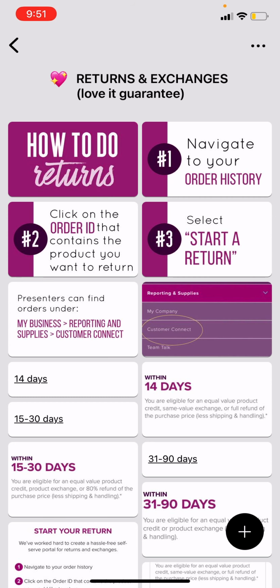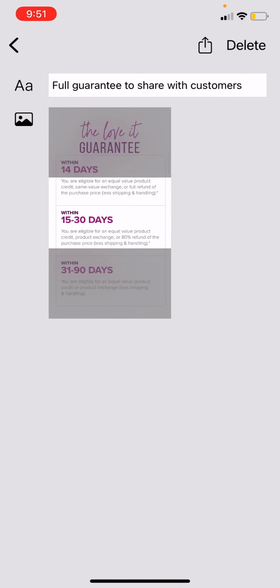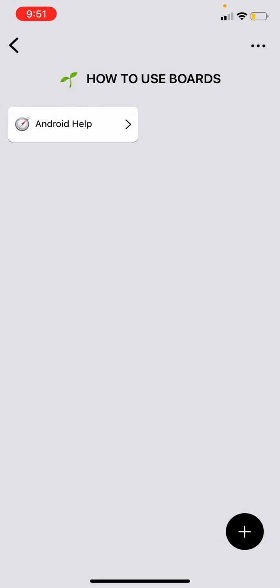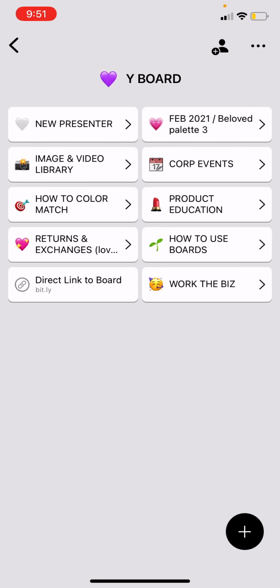Hopefully this is pretty simple to walk through. It's going to talk to you about how to do a return, and then also has some images that you can share with your customer about our Love It guarantee. And I would do that after they purchase, hey, just so you know. A little quick tutorial on how to use this. Okay, the direct link if you want to invite other people to this board.